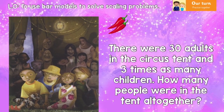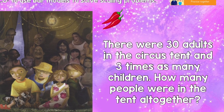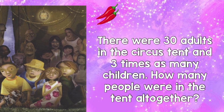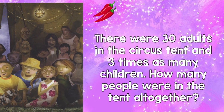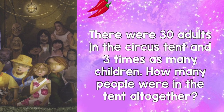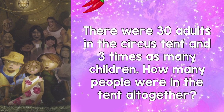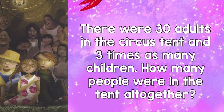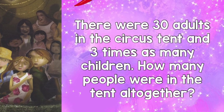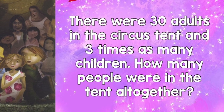Now, if you're feeling ready, let's have a look at some slightly trickier two chili questions. We're going to need to read these questions extra carefully to find out what it's asking us. Let's read this one together. There were 30 adults in the circus tent and three times as many children. How many people were in the tent all together? Press pause now. Have a think about the question and how you might work it out. Could you use the bar model method, drawing the squares again, to help you? When you've had your best go, press play again and we'll look through it together.